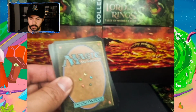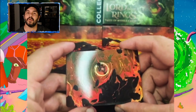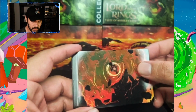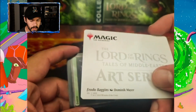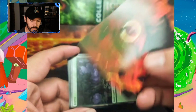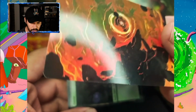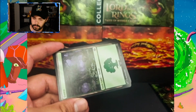All right. So what do we got here? Got a nice art card. That's right, the set boosters have the art cards in them too, which I'm also chasing. I don't think I've got this one. Oh, actually, I might. What do we got here? Frodo Baggins. Throwing the ring into Mount Doom, maybe. Make of that what you will.